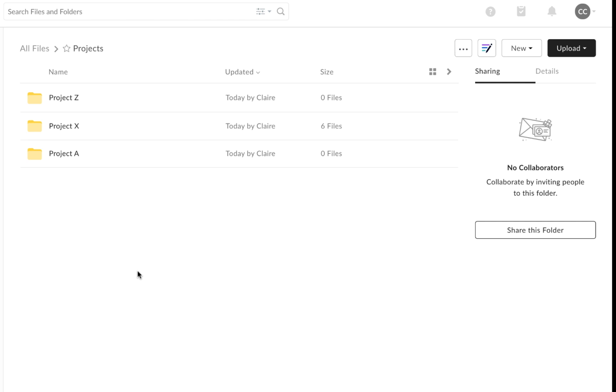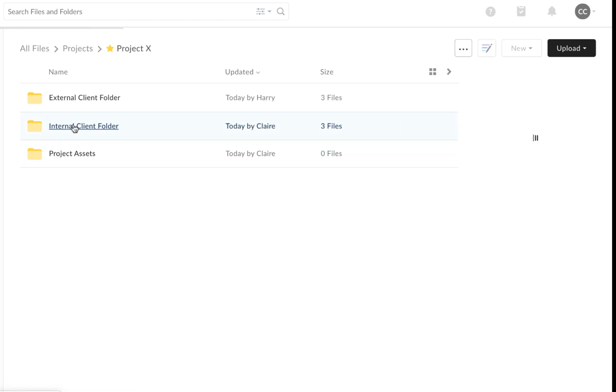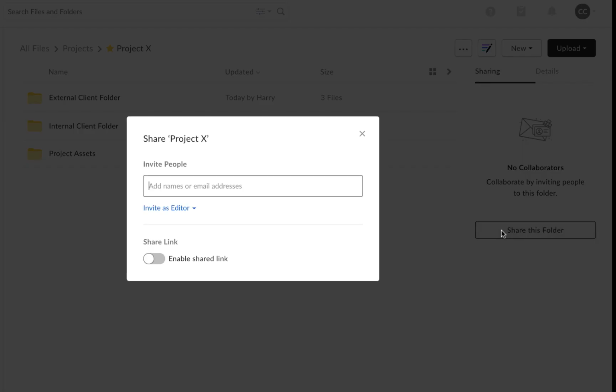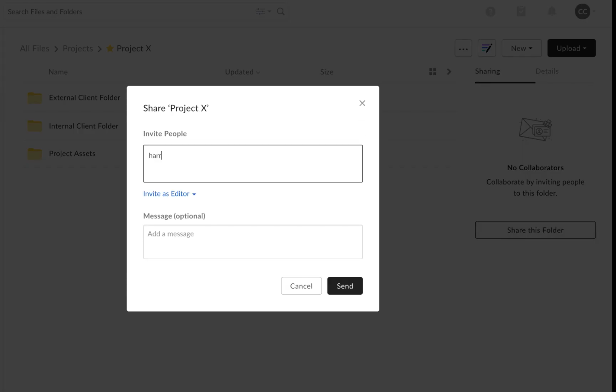So now I probably need to add some of my colleagues to collaborate with me in these folders. So I'll go ahead and click into Project X and click Share this folder. And I will invite my colleague Harry to collaborate in here with me.